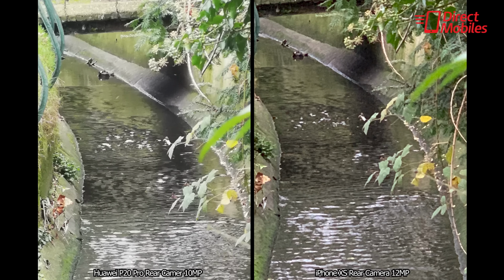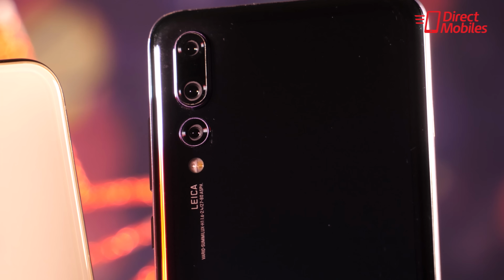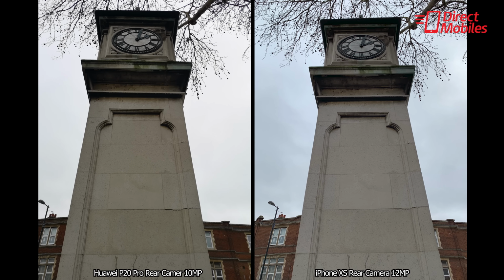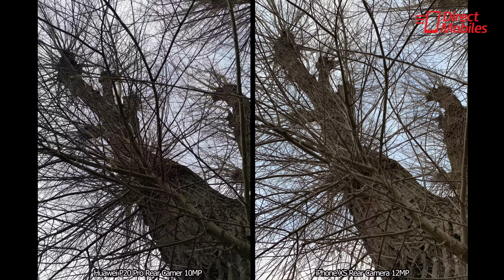Overall, they both produce great images, and it really just boils down to whether or not you're the type of person who likes to edit your own photos or not. The Huawei P20 Pro's AI will basically do all the editing for you to give you what it thinks is a pleasing shot. The master AI on the P20 Pro isn't for everybody, so it's good to know that if you need to, you can switch it off.